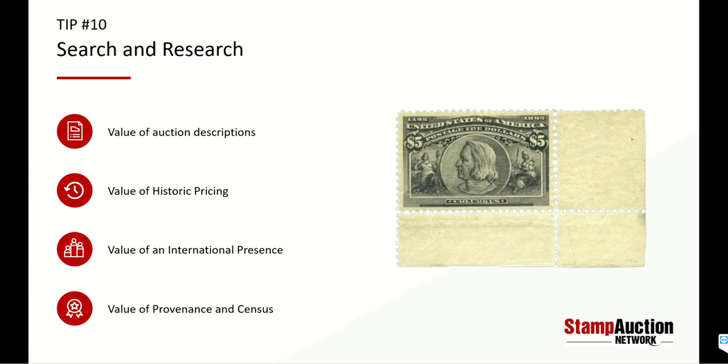But our last one is search and research. Knowledge is power. I learned that back in the 80s. I'm going to do an entire video on this concept, but consider that Stamp Auction Network is much more than pricing. It is information. In fact, you have access to a database of 3 million auction sales, the complete descriptions provided when those stamps went up for auction, sales and unsolds. People buy auction catalogs as reference material and make libraries of them. Here you have it at your fingertips.